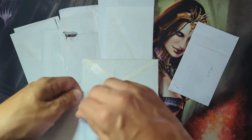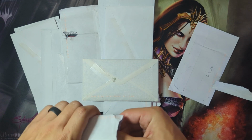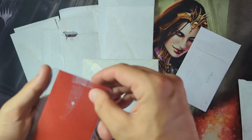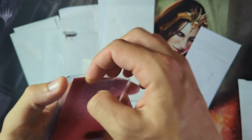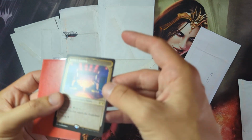Yo, welcome back. Got some boatload packages in today. I assume most of them will be cards here. I did order some through TCG Player on some more stuff that was time sensitive, so we'll see how that goes.